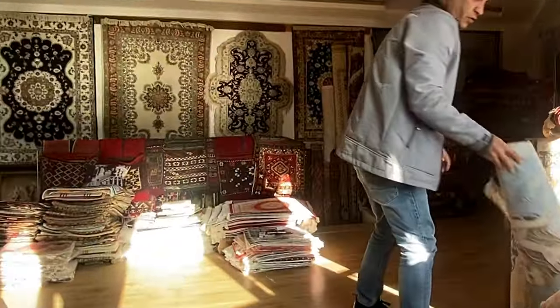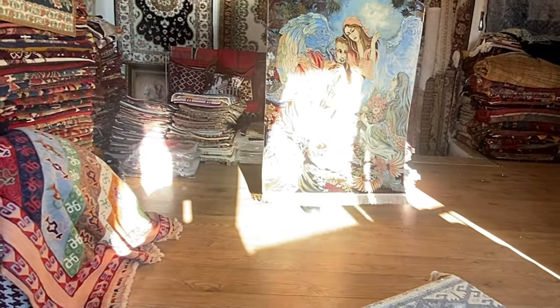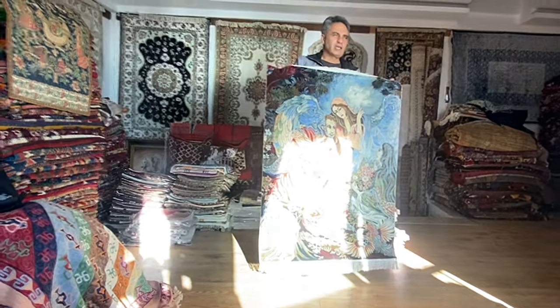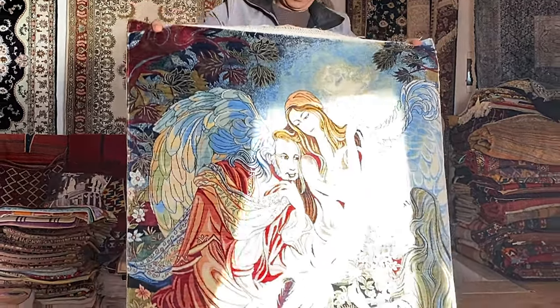The silk one to you. This is silk on silk, for example. This is one painter. Do you know Omar Khayyam? Is this from Persian? Yeah, Omar Khayyam. This is the one picture from Omar Khayyam in silk on silk. It's a very fine piece.